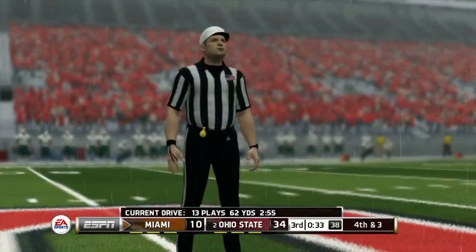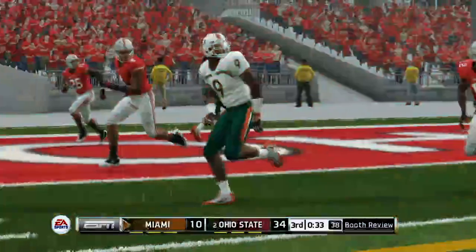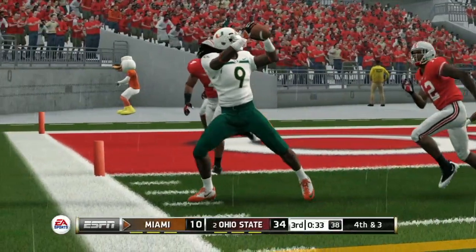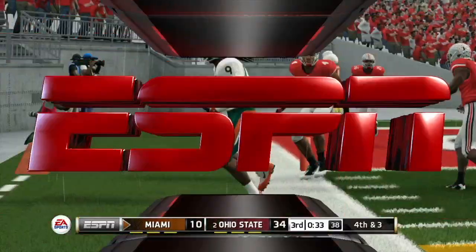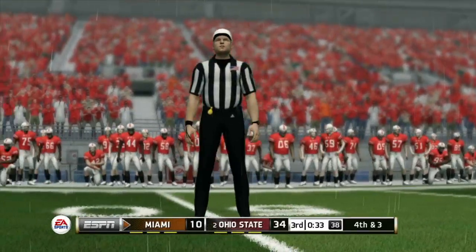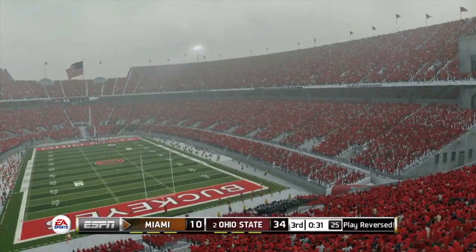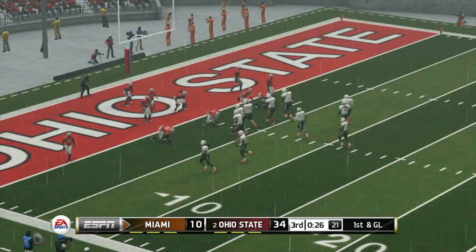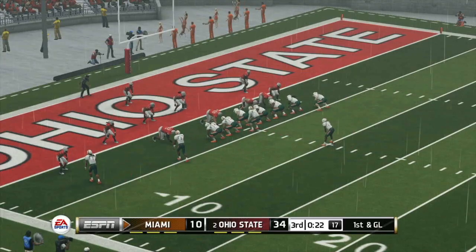So the referee is going to take a look at several angles. Now remember, he's seeing the same thing we are, and he needs indisputable video evidence to overturn the call. After review of the play, the ruling on the field is reversed. So they'll overturn the call and rule this a completion. There was a bad call made on the field, but they were able to fix it because of the replay. This is exactly why the booth review is a great thing for college football.